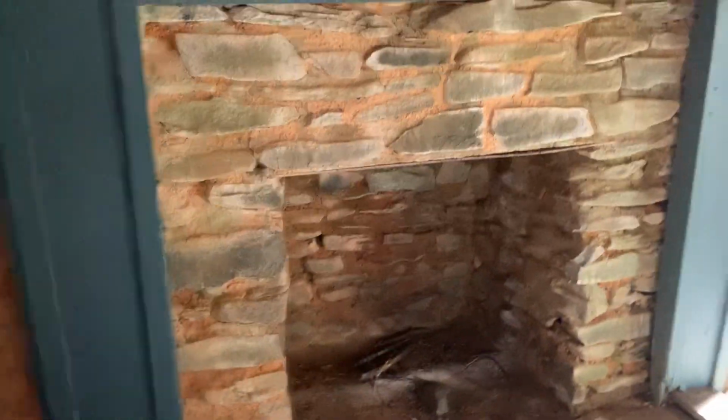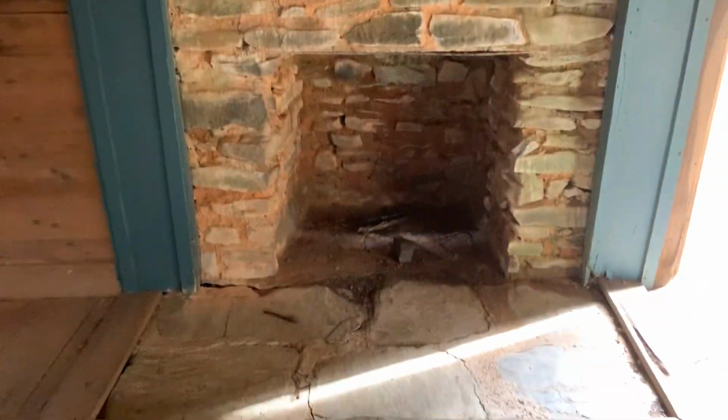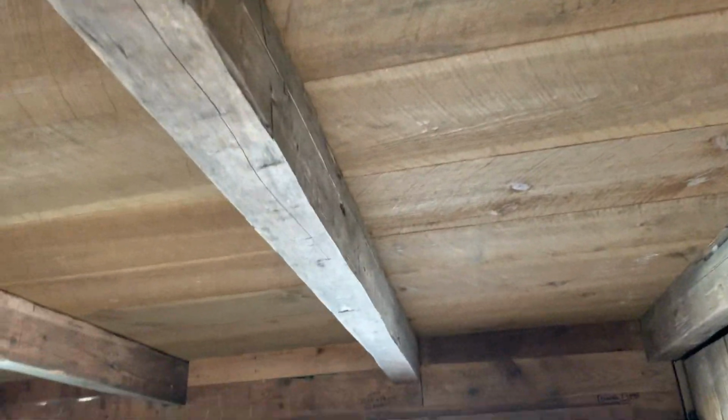I guess they probably had a bed down here in this room, probably the master bedroom. They cooked on the fireplace. And then the kids slept upstairs. Yeah. So look at that old flooring up there. I wonder how many lived in this cabin.